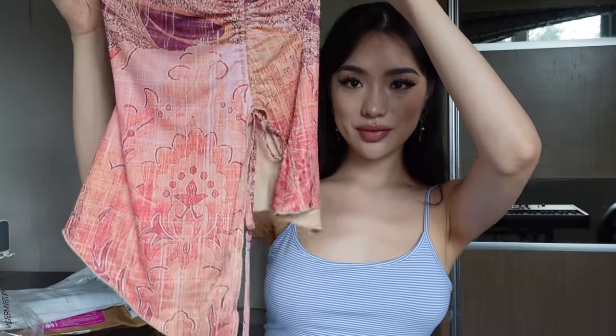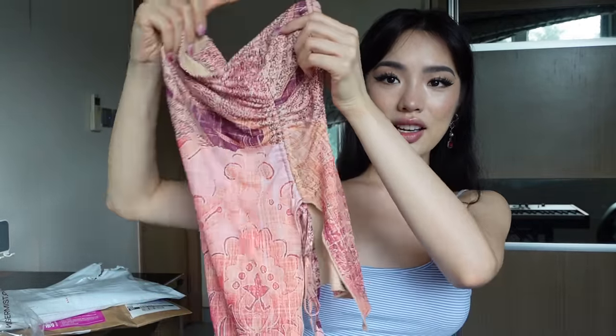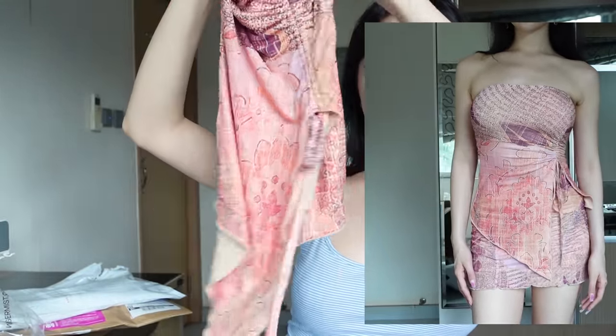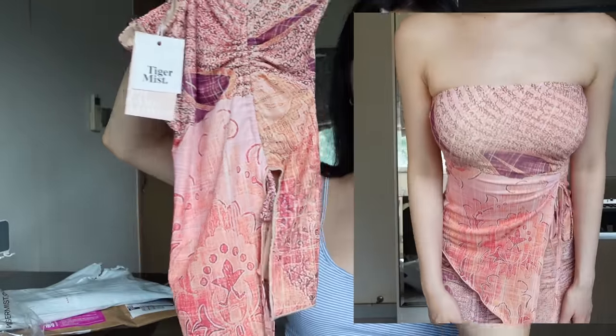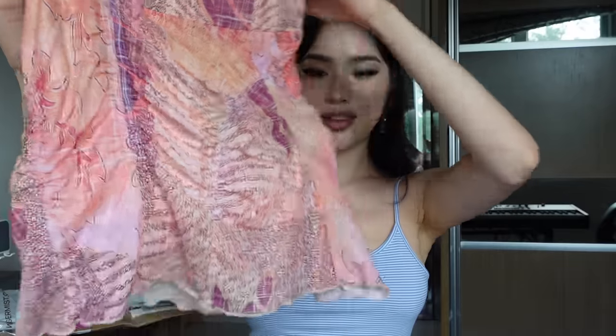So the last outfit that I got from Tiger Mist is also a matching set. It comes with this top. So you see how cute this side cutout pattern is? Yeah, so it's like a tube top with an asymmetric cut and this, what do you call this? Oh, the cinch detailing on the side. I feel like this will be so flattering on the body. And then it comes with a matching skirt.